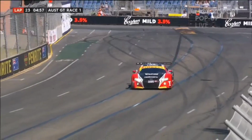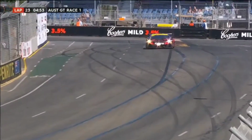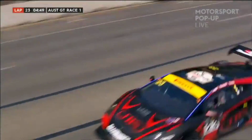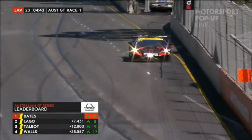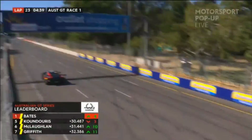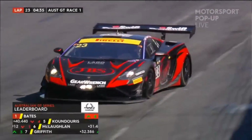So there's your leader. Bit of a lead now, opening up to 7.4 seconds. Although Bates actually lost a whole second lapping that Audi that we just saw pop into frame. Largo setting chase. Talbot trying to catch the lot of them, but he's 5 seconds back on Largo. I think these pit stop times have worked out okay for the AM class solo drivers. They're 1, 2, 3, and 4 at the moment.